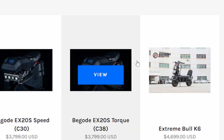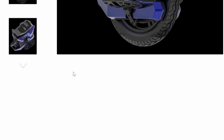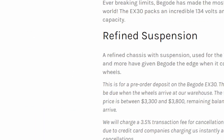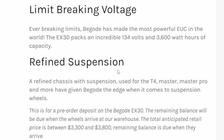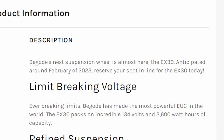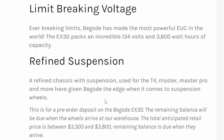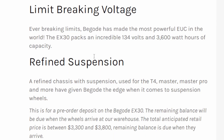Is that it for the specs? We don't really have any specs other than that. That's what we got. All right, so I guess what we do know is that it's a C40. I don't see that on here, but it's a C40 motor, which is bigger than the Begode Master's motor. So it has the biggest, most powerful motor, 134 volts, 306 watt battery. Sounds pretty amazing. Let's look at the V13.